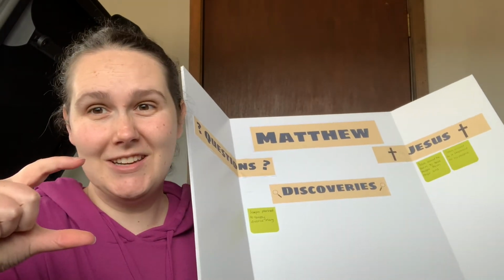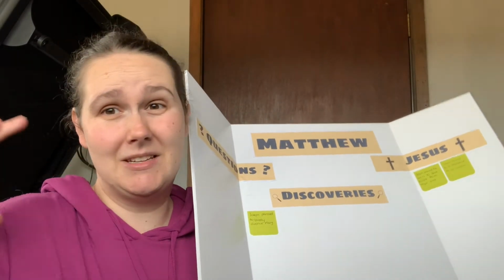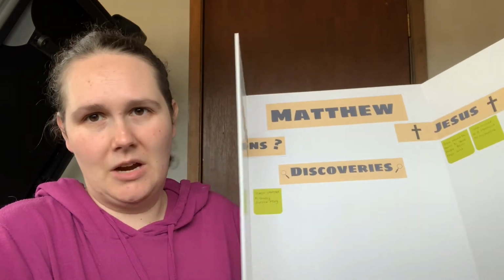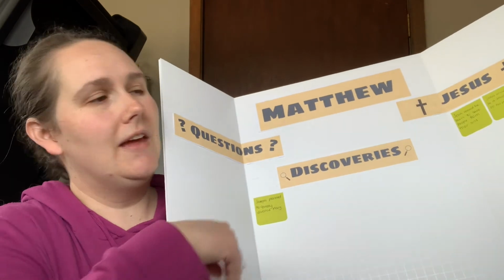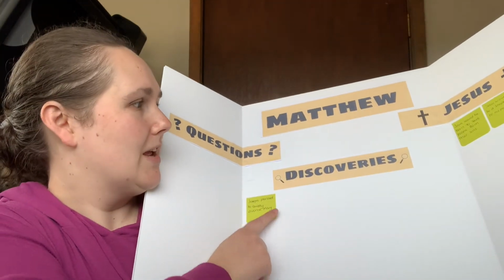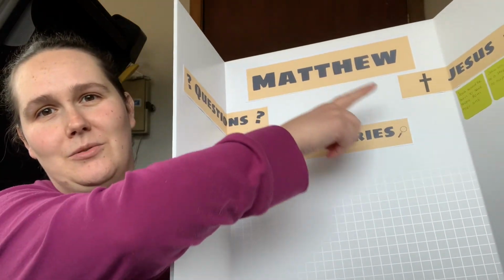It might be a section, or some days a chapter, just whatever, depending on how long we're engaged or how much time we have. We just read a little bit. And then I'm usually sitting ready with my sticky notes, and we have these three categories.